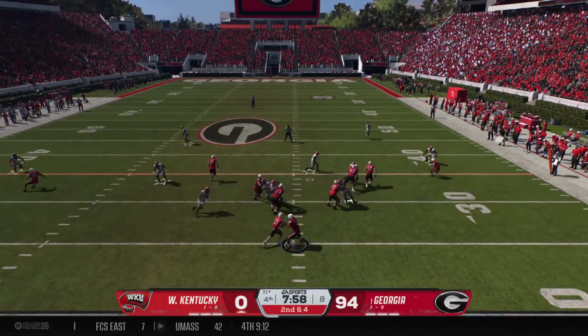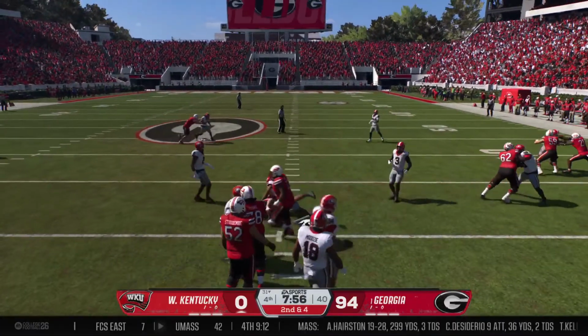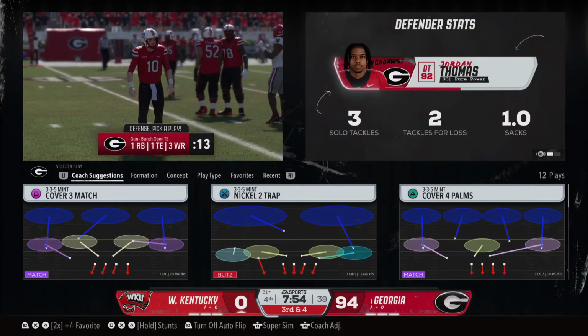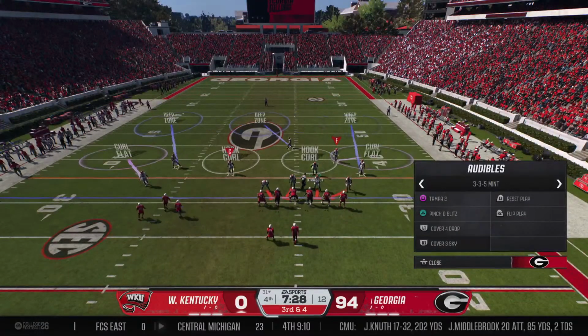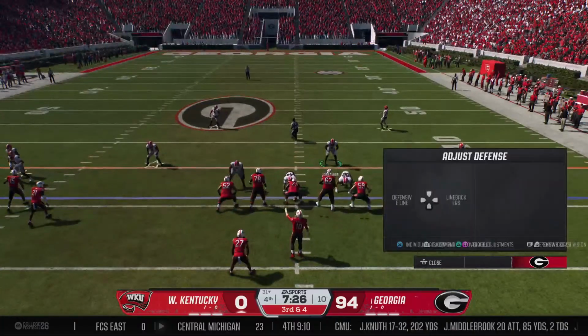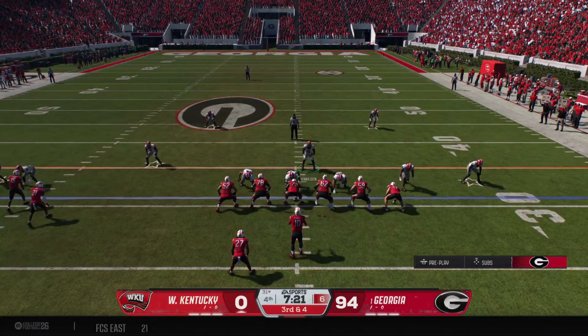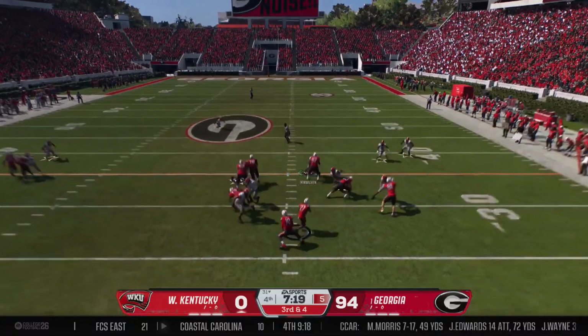DBs right up on the receiver. And he is stopped immediately by the big defensive lineman. I think at this point you might as well try to throw the ball down the field because this Dog defense is not giving an inch. They don't give an inch. They hunt the whole entire game.